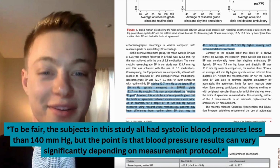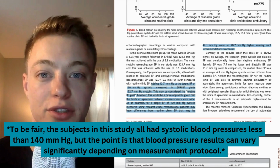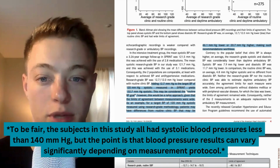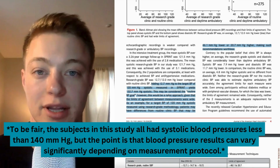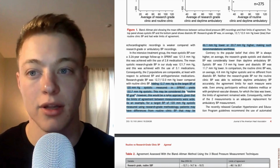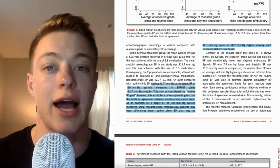Let's say 160 measurement routine. You may actually have less than 120 millimeters of mercury in terms of your systolic blood pressure, or it may be even 20.7 millimeters of mercury higher, something like 180. Like I said, I guess it doesn't apply as much, based on the graph we looked at, to people on the fringes of really high or really low blood pressure.